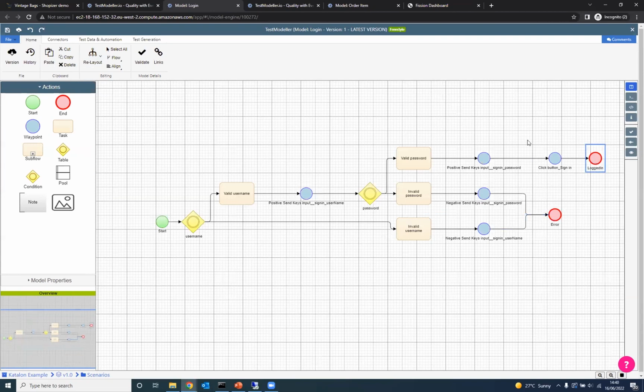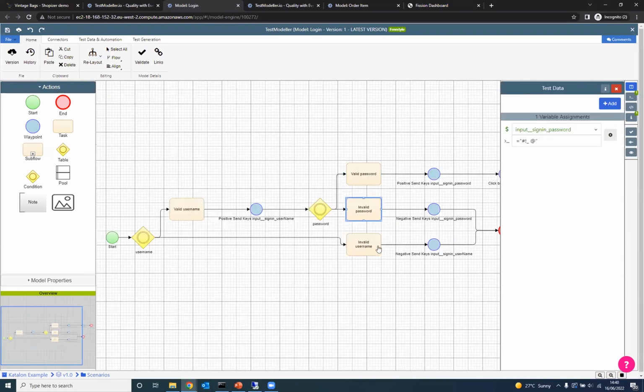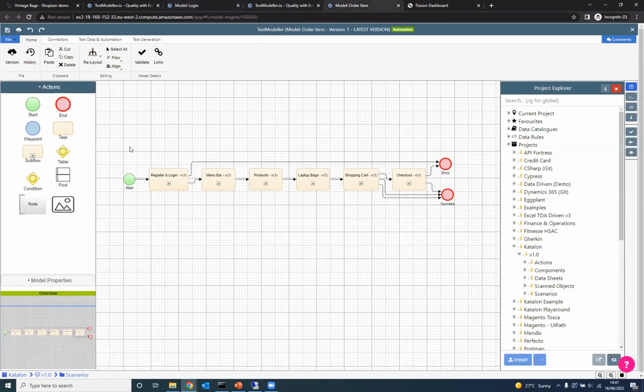Now, if you look behind here, we have different test data that's being overlaid. Okay. And that represents positive data, also negative data. And we've also got the different Katalon components that are being overlaid to perform the test automation. Now, if I come back to the model I showed you at the beginning, this is where we have gone through and we have created a model which represents a much bigger end-to-end scenario. So this is representing going through ordering an item in our e-commerce system.